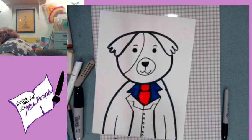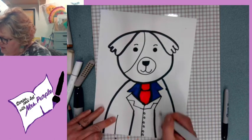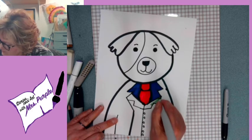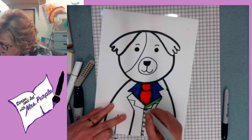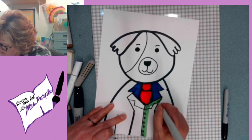And then let's see, I need a nice, just because I need to add green on everything I do, I'm going to give him a nice green vest. In fact, his buttons are going to be green and everything, because I'm going to go right over all of that.